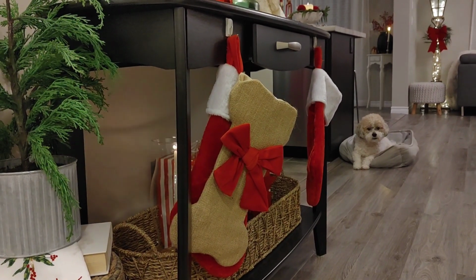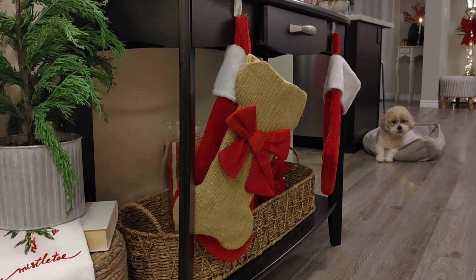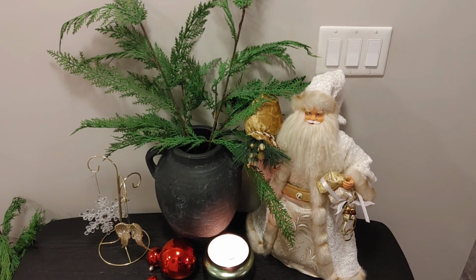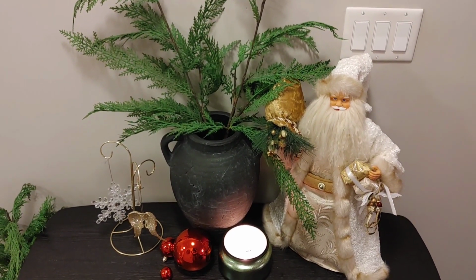It looks so festive and ties in all the colors I'm using. Typically, I do hang our stockings from the fireplace, but I wanted to switch things up this year and I thought it would be pretty just to hang them off this table. I used some 3M hooks and I love how it looks on the top of the table. I did keep it quite simple.